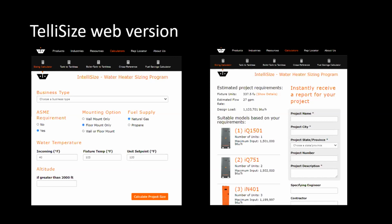And then your water temperature. So you want to see what your incoming water is, depending on where you're at, and what fixture temp your water is going to be used at. So if you're, most like a hotel, 105 there that you see is the typical or average shower temperature, so that it takes that into account as well. And then your unit set point, what you want the unit to be set at. And also, if you're in a high altitude area, if you're designing a building or installing a system somewhere in a higher altitude area, we will also take that into account.